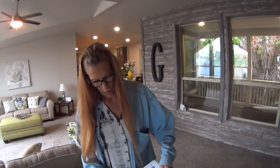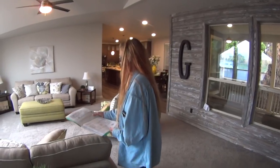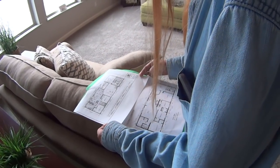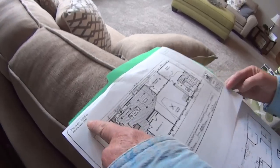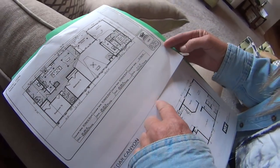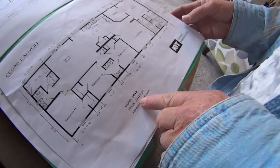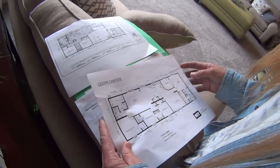Let me ask you a question. How many square feet is this place? That's what I was just going to look and see. I have all the specs here. The 2086 is 2,242 square foot, and it is three bedrooms. What's the 2042 that we're looking at? 2042 is 2,242 square foot. Exactly the same size.